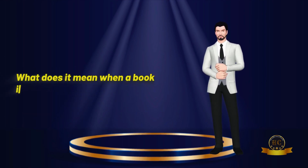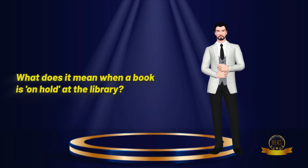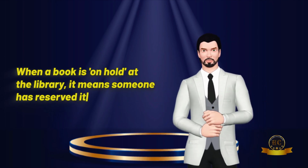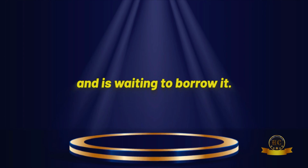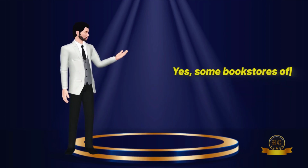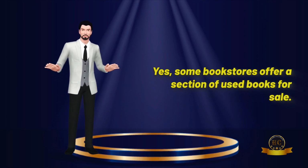What does it mean when a book is on hold at the library? When a book is on hold at the library, it means someone has reserved it and is waiting to borrow it. Can you buy used books at a bookstore? Yes, some bookstores offer a section of used books for sale.